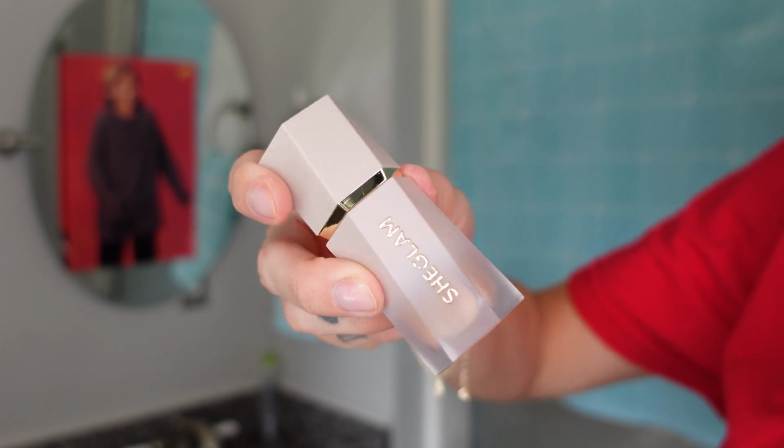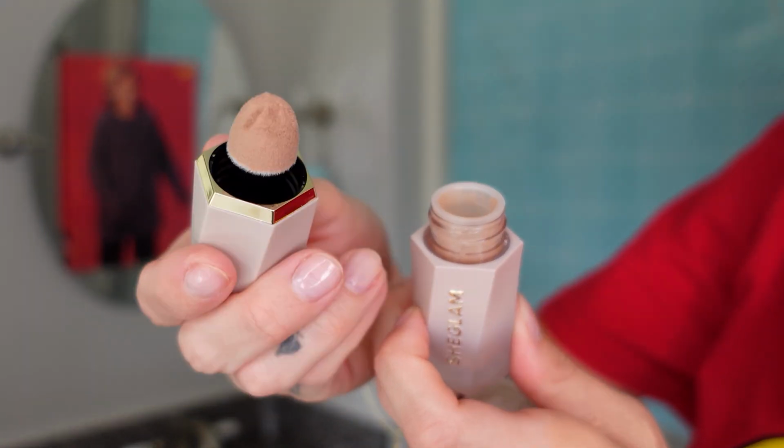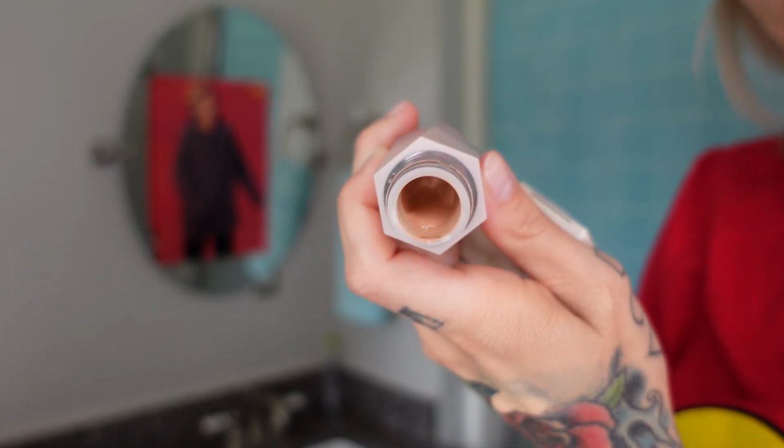Here's the contour we're going to use. This is actually a liquid contour. Oh, wow! This one is shade Golden Sun, and it was $4.99. Speaking of bad beauty trends, I don't even know why we're doing this to our face.